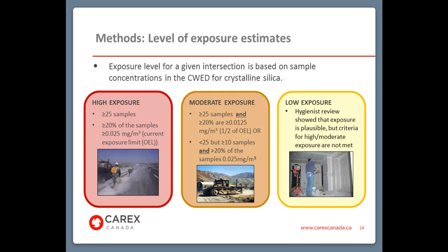In the picture representing high exposure to silica, you can see a concrete and stone cutting worker. This is a job where most people are categorized as highly exposed in our project. The threshold for moderate exposure is 1/2 of the high concentration threshold, or 0.0125 mg per meter cubed. Moderate exposure is also assigned for intersections with fewer samples, but when the high concentration threshold is met. We have shown here for moderate exposure a heavy equipment operator, in this case a bulldozer operator, because our data shows the majority of people in this job are exposed to moderate levels of silica.